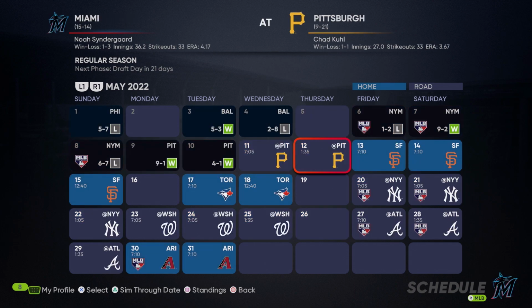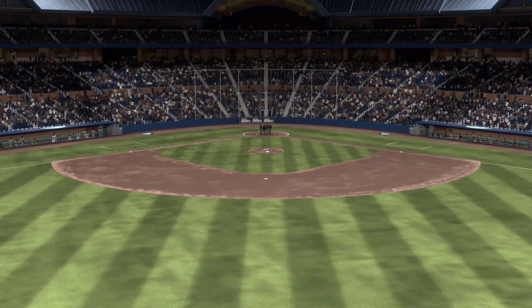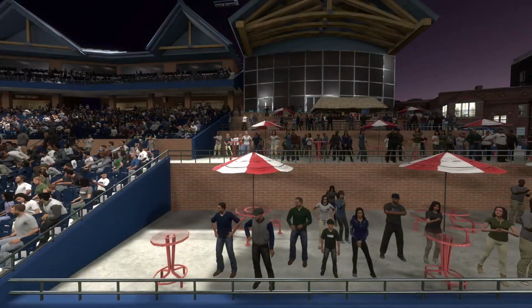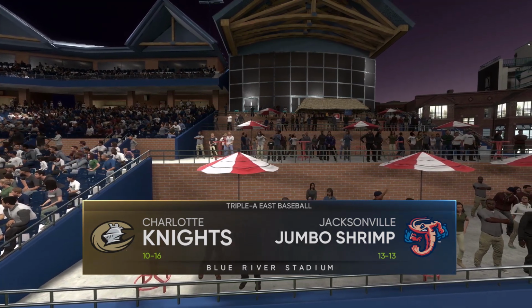We are going to take a look at a Triple-A ball game here, as we are in the midst of potentially sweeping Pittsburgh in the majors. But here, going up against Charlotte, it is Nicholas Boucher, another one of our big prospects. He was a draft pick last season, and we're hoping for good things from him.